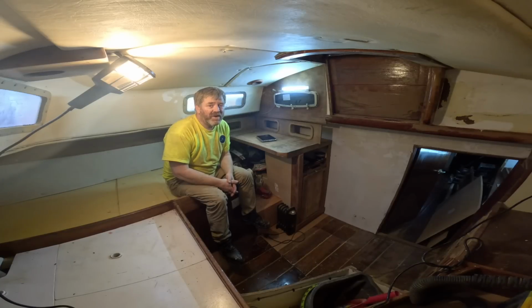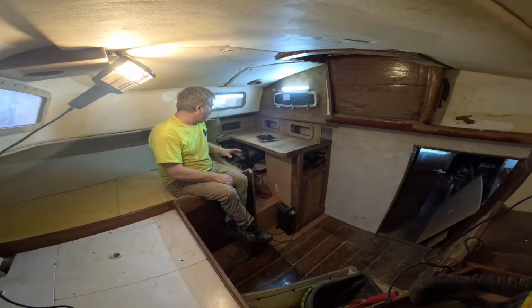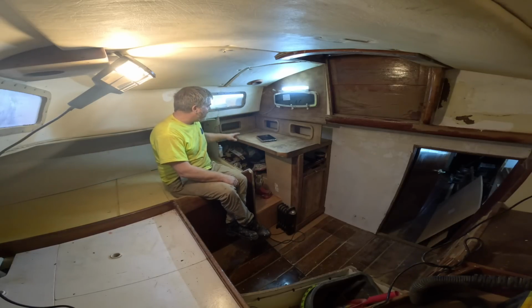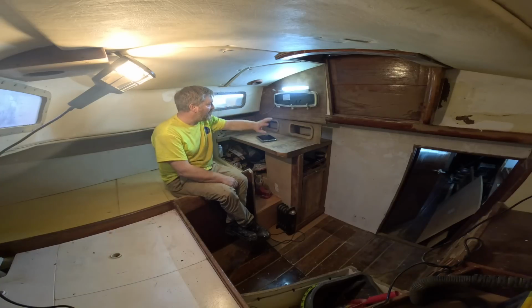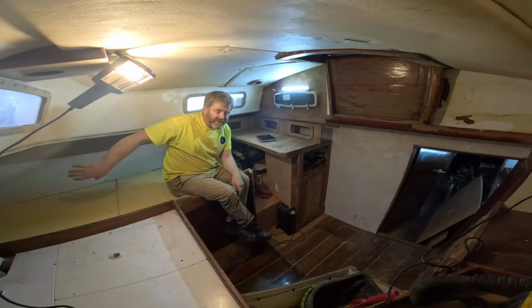But despite the howling wind outside, I've put my dirty t-shirt and my dirty trousers back on because I'm back in here. So what have I got left to do? Trimming. I want to trim around the edge of this. I want to fix those cubbies and finalise the trim around there. There's a bit there. I want to re-veneer that bulkhead. I want to put a shelf up here.